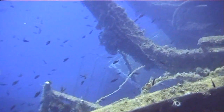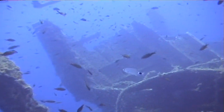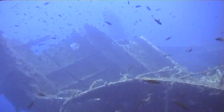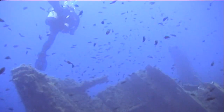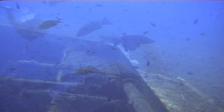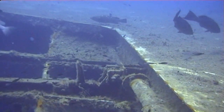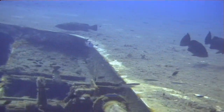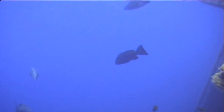It is believed that the computer which maintained the ship's ballast tanks failed, which allowed water in and caused a severe tilt, which eventually led to her sinking. The wreck provides a home to a number of large, friendly groupers.